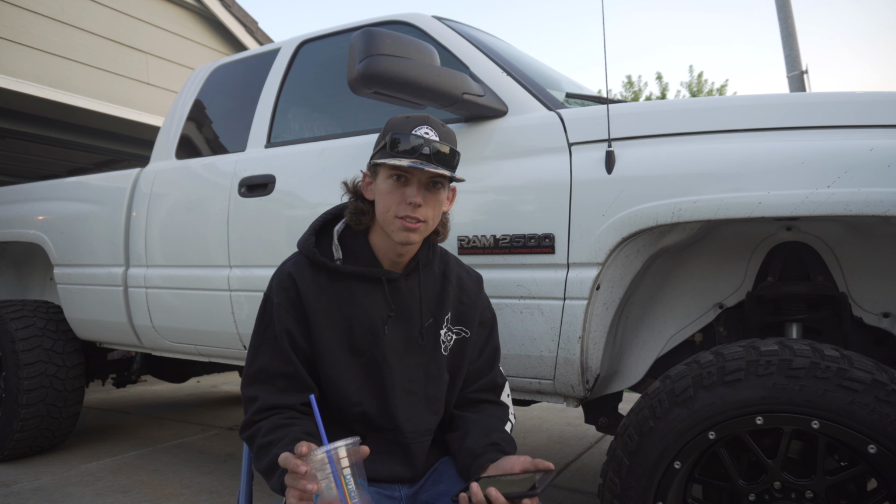Diesel engines last a lot longer than gas engines. They put out twice as much power. You're just getting a lot more benefits with a diesel truck than a gas truck. So my initial plan was actually to mod this truck.